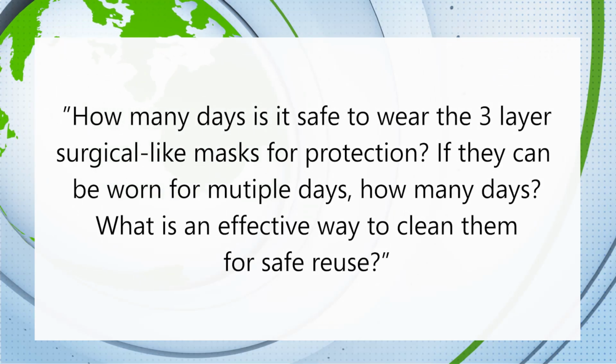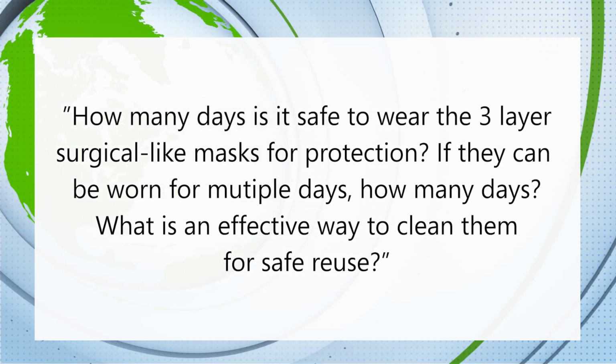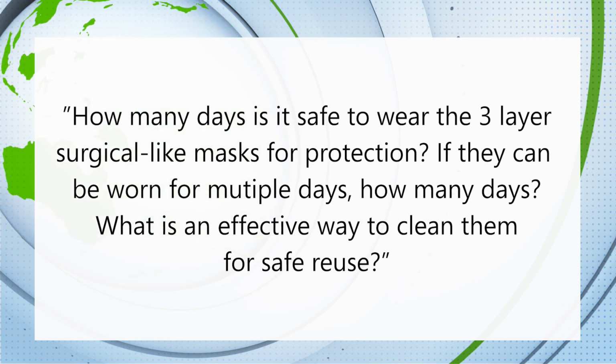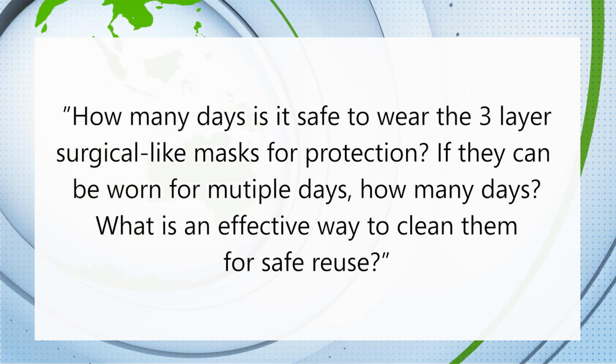One question we received this week: how many days is it safe to wear the 3-layer surgical-like mask for protection? If they can be worn for multiple days, how many days? And what is an effective way to clean them for safe reuse?